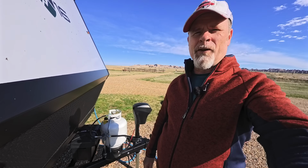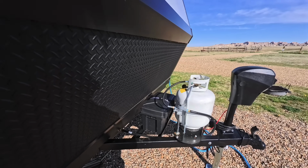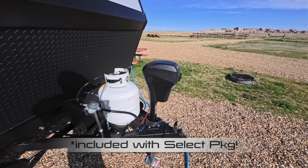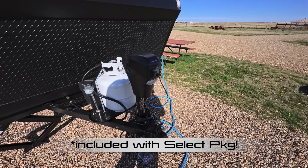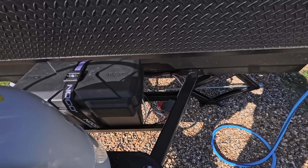And let's start on the nose of the TM16. So you can see we have a single battery, we have a single propane tank. The power tongue jack is optional. We do have a battery cutoff switch, which is mounted right there.